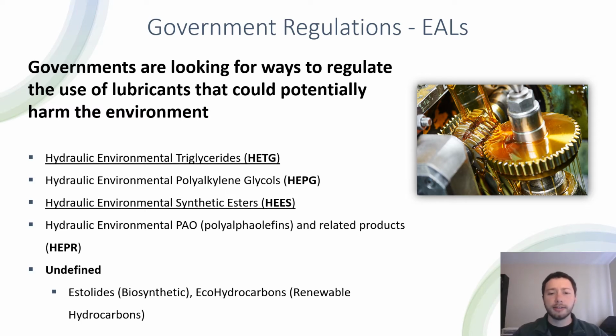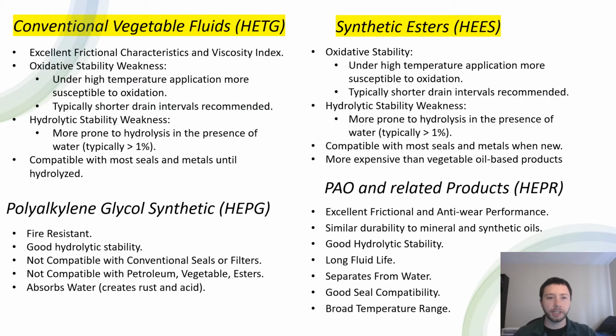Undefined is usually considered STLEs and then eco-hydrocarbons or renewable hydrocarbons. For the sake of this, STLEs essentially are a subset of synthetic esters and would probably most closely belong in the HEES category. So the two that I am most focused on and going to refer to are the conventional vegetable fluids, or the HETGs, the triglycerides, and the synthetic esters.